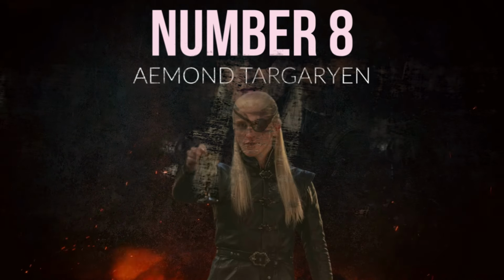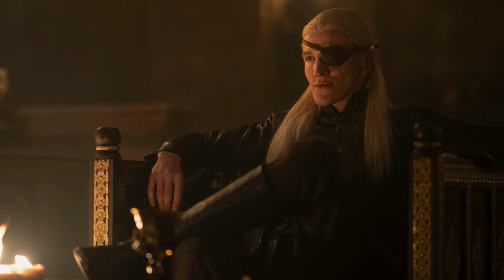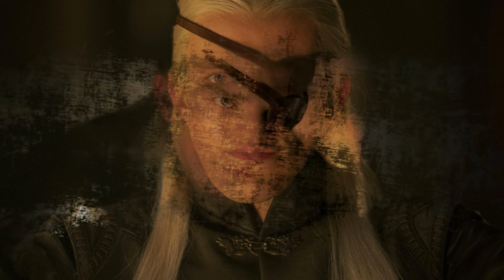Number 8, Aemond in leather. While Team Green is closely adhering to their brand, Aemond is charting his own path. He is sharply dressed in a longline leather doublet, trousers, and tall boots. While the muddy brown of his costume has a slight hint of green, this choice suggests to me he won't fall into line with his grandfather anytime soon, as we see him conspiring with Sir Criston Cole.